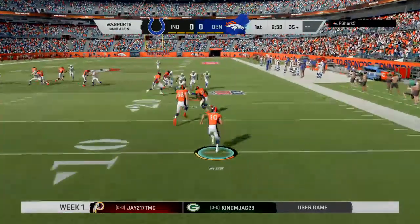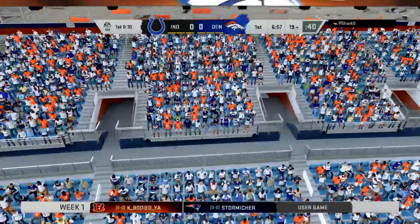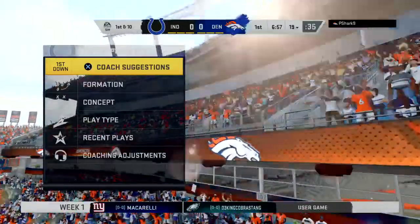Fielded about a yard deep. And he'll take it back to about the 19-yard line. The Broncos take over 1st and 10 at their own 19-yard line.